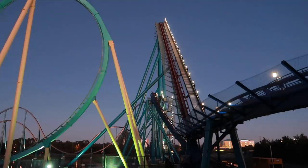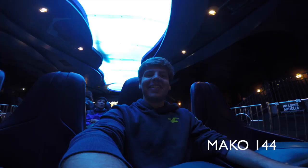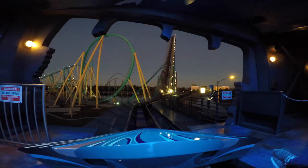Well, that was Mako, practically at dusk, or really at night. I mean, it's about to get dark, but I really enjoyed that, and I think this will be my last ride on Mako for the day. All right, time for a somewhat night ride on Mako. Check it out.